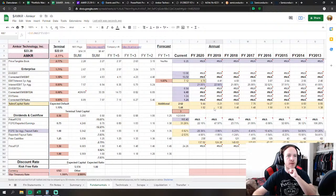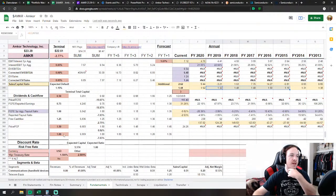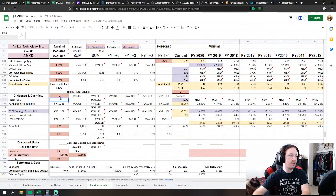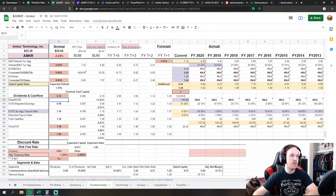You can see that their sales to capital ratio for the five-year period prior to that was an average of 1.39. So we use 1.39 perhaps as our baseline assumption, maybe half that as the lower point, and perhaps double that as a higher baseline.